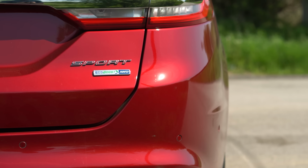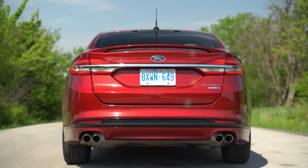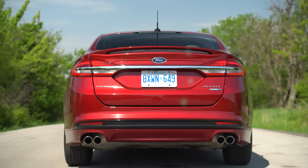Do you think the Sport name matches the overall look of this car? Medium. Yeah, I would agree. I do like the different grille, but overall it's not that sporty. But I like that the Sport gets a better engine. They actually made the Sport name mean something. Opposite of Fit Sport.